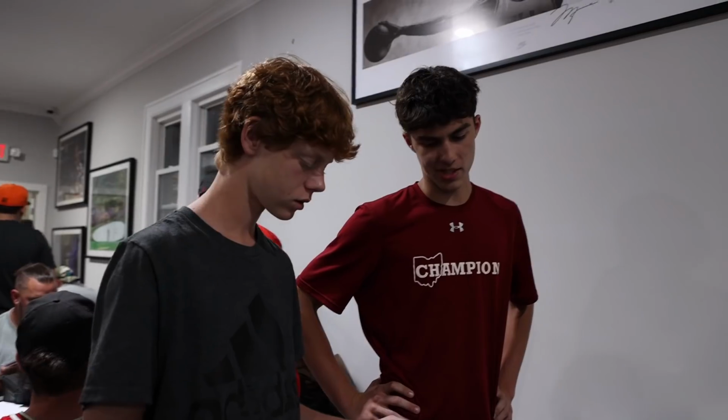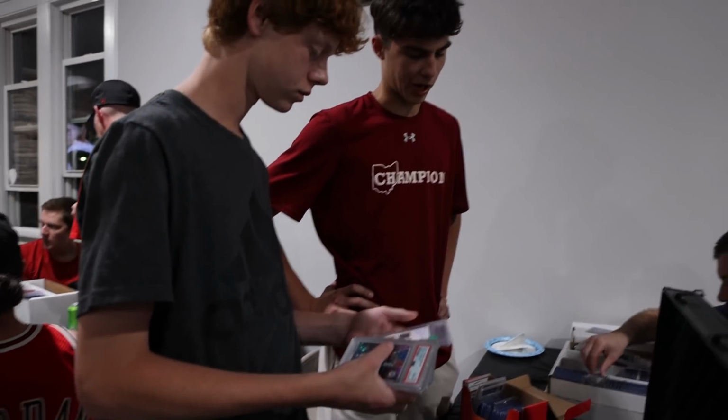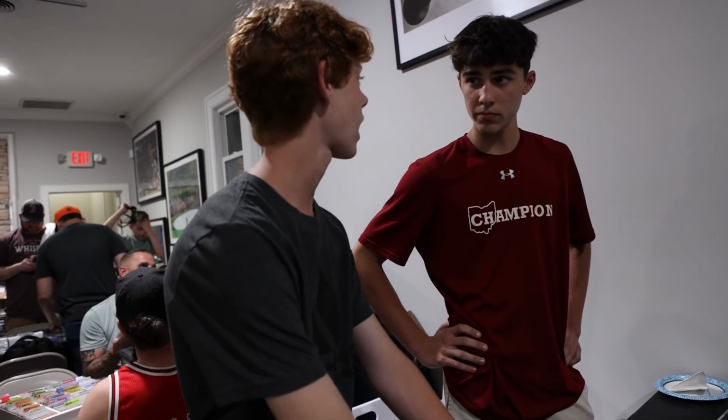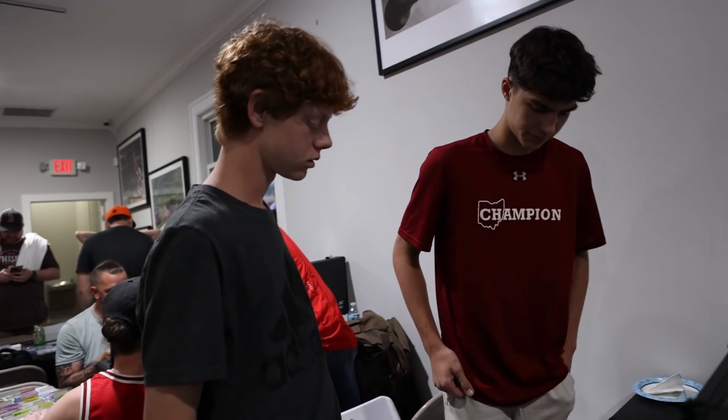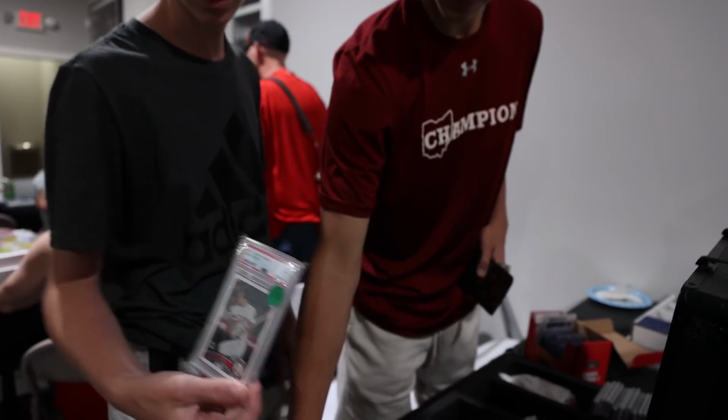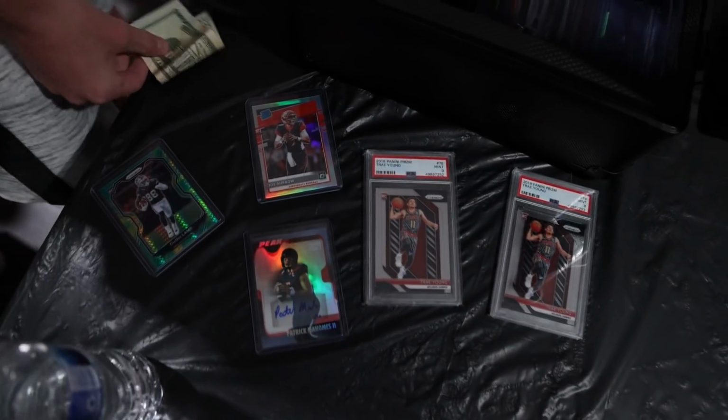Something smaller. Yeah. Or I could get like 20, 30 cash. If you could have 30 cash, you could do it. Yep. We traded. I got a PSA 9 Mike Trout plus 30 cash.